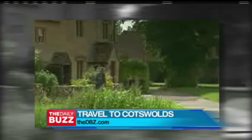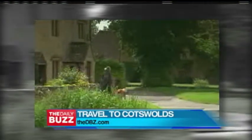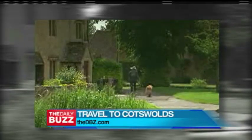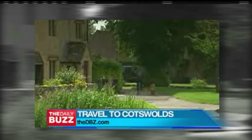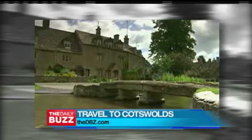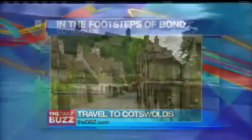Okay, so what about locations outside of London? Outside of London, I would first of all head to the Cotswolds. First of all, it's just very British, you'll really have the sense that you're in the real England, if that makes sense. And Bond is nothing if not completely British, you know? So there are several filming locations there, including Little Rissington Airfield, which is an interesting place to see. We'll have a lot of information on the website about this, of course.